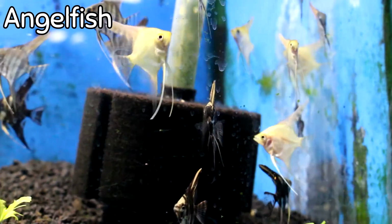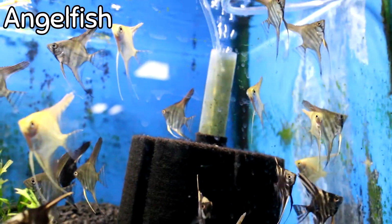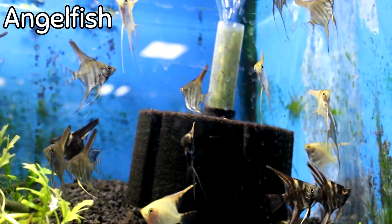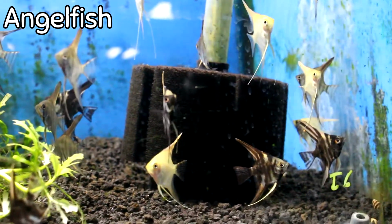Okay, earlier this week I got some small angels in. These guys are doing phenomenal. Now, a lot of times with angels as well as neons, there can be issues with shipping, which is why we always try to hold them and make sure they're doing okay. Well, these are doing fantastic.